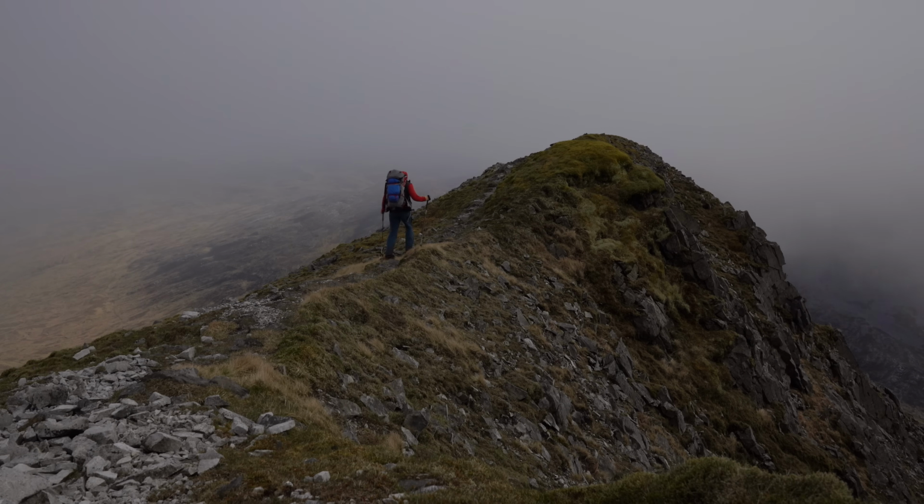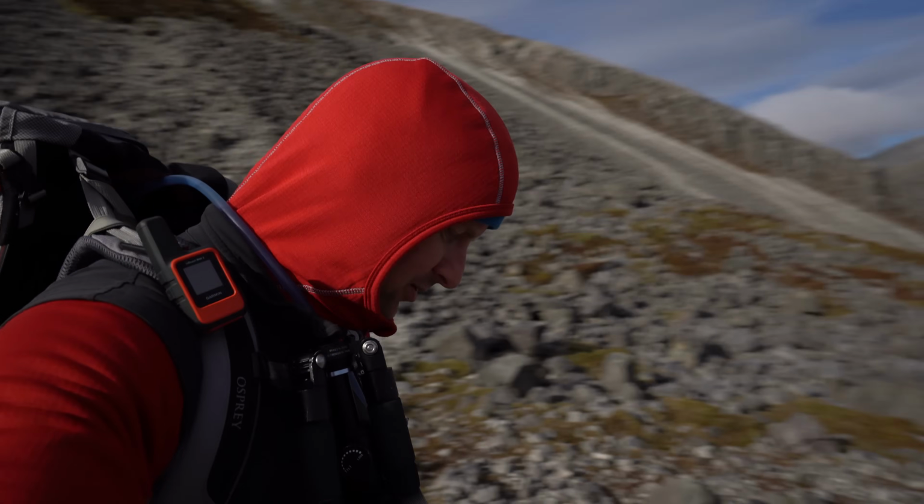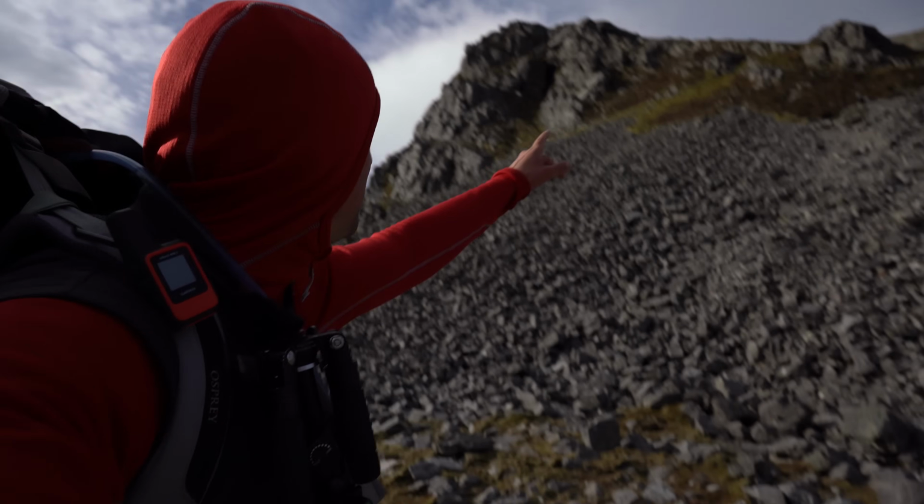Okay, just an update. It's breezy, I'm coming down the ridge. There've been a couple of spots where I could have camped, but I need to get a water source because I'm nearly out of water. But I'll show you the lovely views behind me. The sun's back out, it is quite breezy, and this is where I've come down.